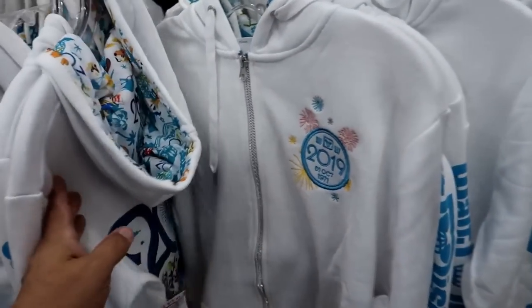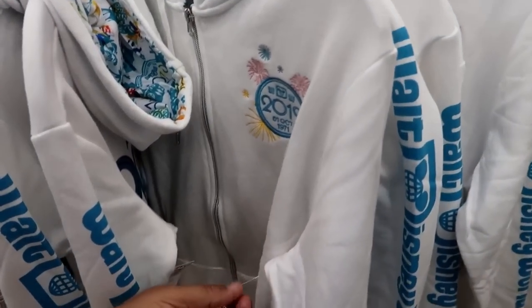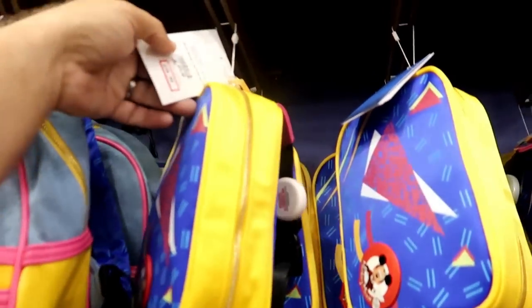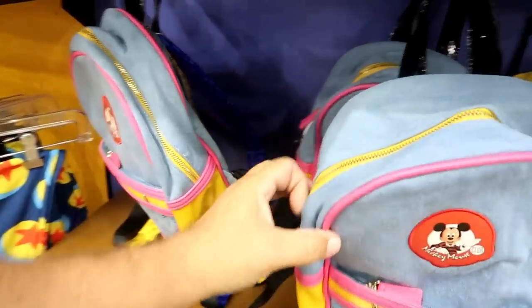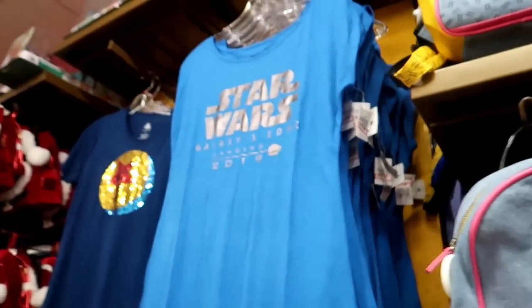2019 hoodies. Four. You can do this, Bob. Get a real job. $14.99. $7.99 for the hats. If I remember right, this was like crazy expensive for a fanny pack. $46.99. $41.99. Galaxy's Edge shirt.